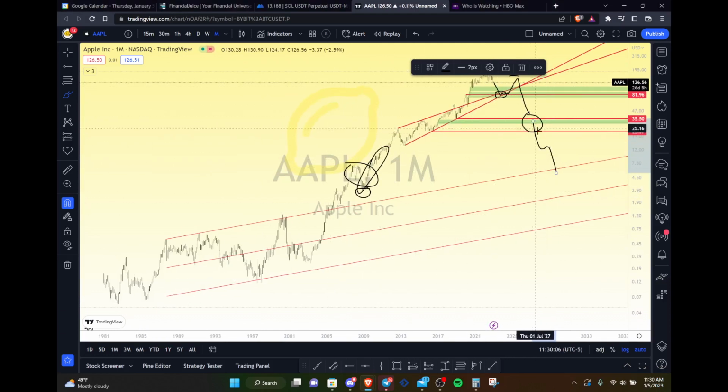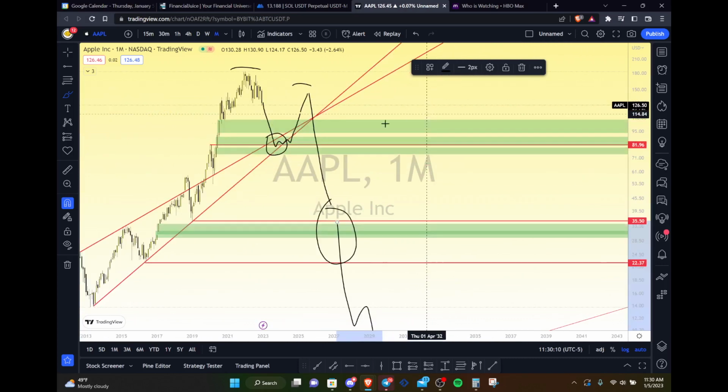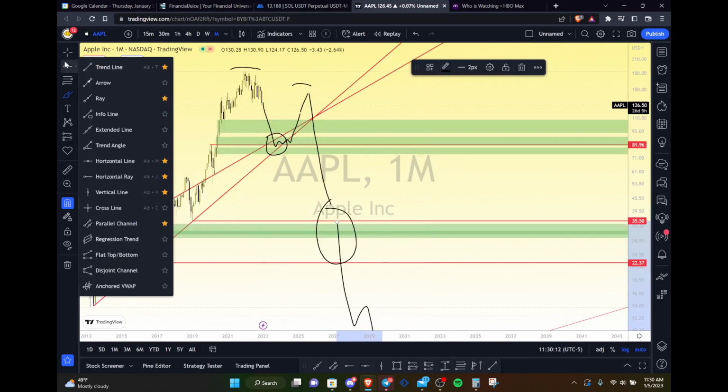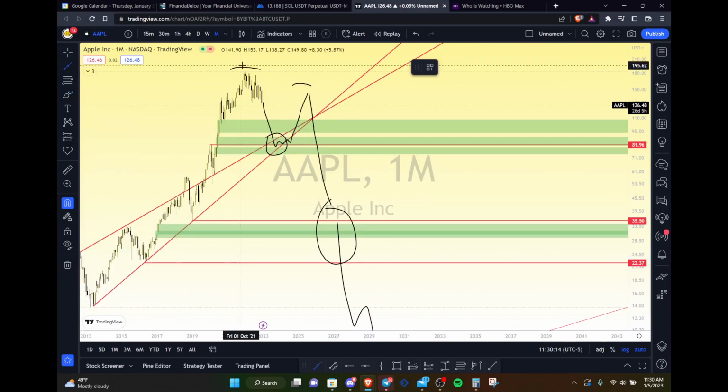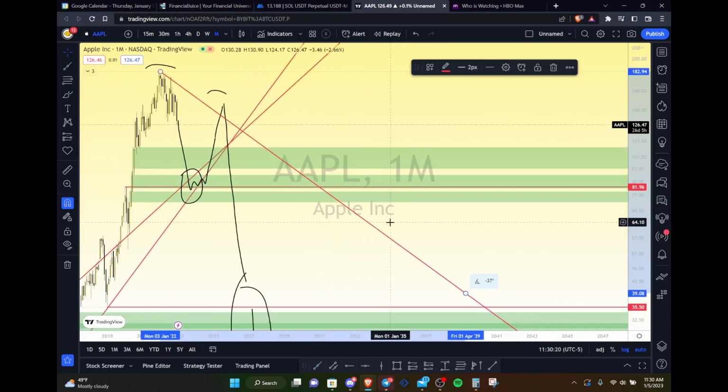And then once we get towards this level here, I would be looking for a major change of character eventually to form, and that we can easily measure by just using the all-time high to then the potential higher lows that may form, and just wait for that trend line to break.